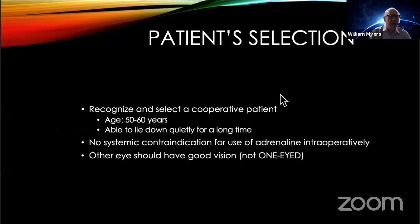You want to have a cooperative patient, usually someone, at least in India, that is under 60 years old. They need to be able to lie down for a long time because you're a beginner and it's going to take you longer. You'll have a lot of tentative attempts at steps before you become fluid and eliminate the dead time. There shouldn't be any systemic contraindications.